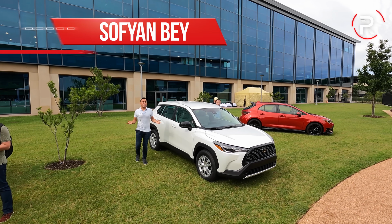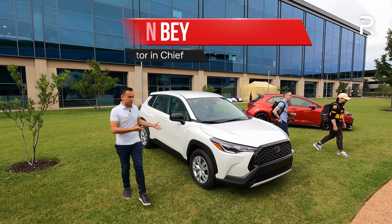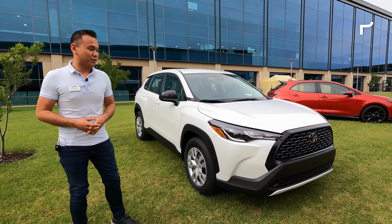So there's no denying just how hot crossovers are. Today I'm at Toyota's headquarters here in Plano, Texas with the newest member of their crossover family. This is the 2022 Corolla Cross. Let's take a first look.